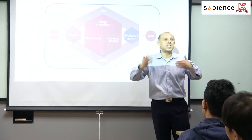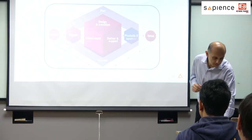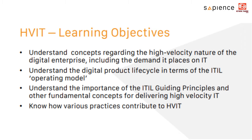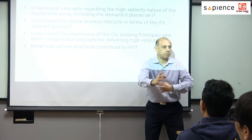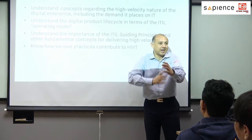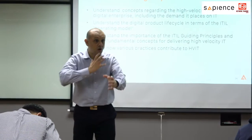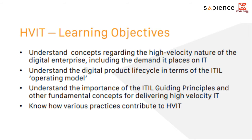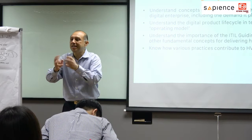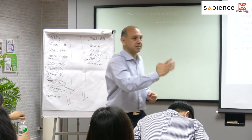So this is where you look at the whole thing. Everything needs to think in terms of velocity. That's why the scope is quite big. Okay. So here in this course you will learn the digital product lifecycle and how you develop digital products fast, and how you iterate. Iterate means adapt your designs as you go along. So this is where you look at high velocity and what are some of the culture changes, the mindset changes, that are needed in order to move fast.